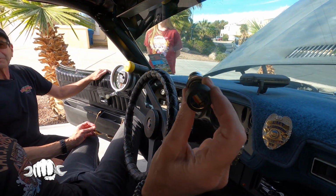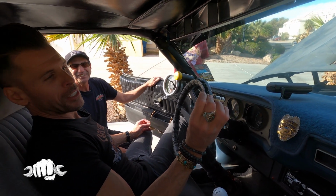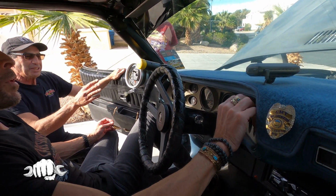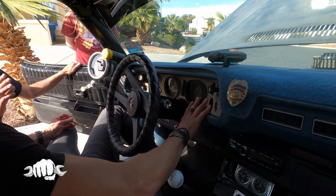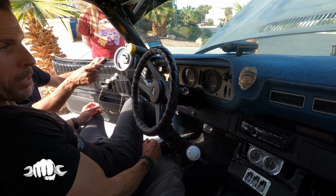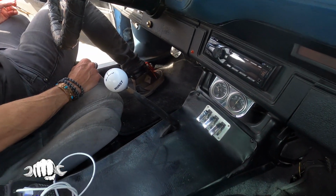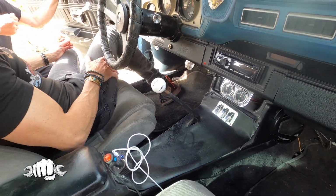He does all that work. The cigarette lighter. Yep. We all did the work. Is this dash the original dash? Yes, that's the original dash. That's why it shows you the automatic. So we took the transmission out and put in a new transmission. He's a kid, he likes the 4-speed.